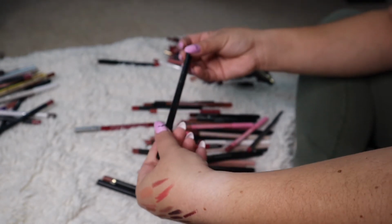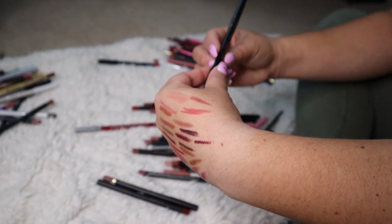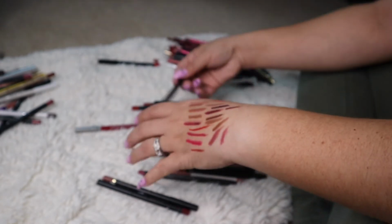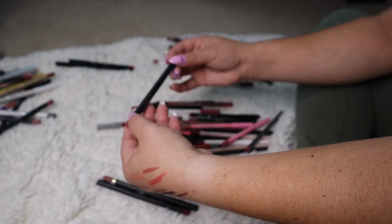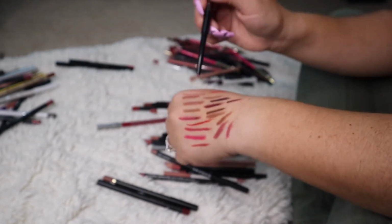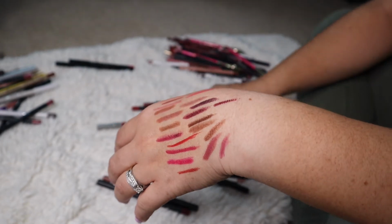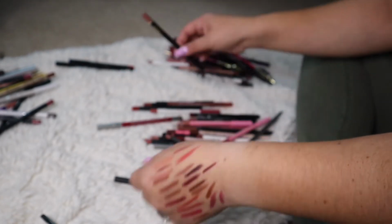What's this? Shades by someone. Don't know. Oh, but I like it. Let's put this in the maybe. I am confident. Real her. I like the twist up ones. Oh, I like that shade, so we'll keep that. I'm not sure what I'm doing with the brush here. Vive, keep that.